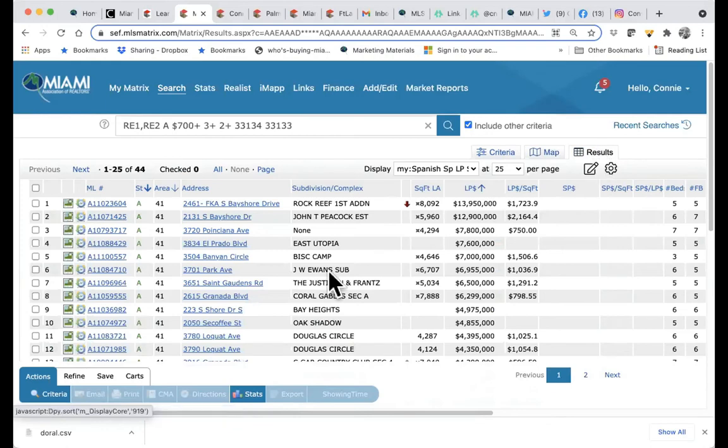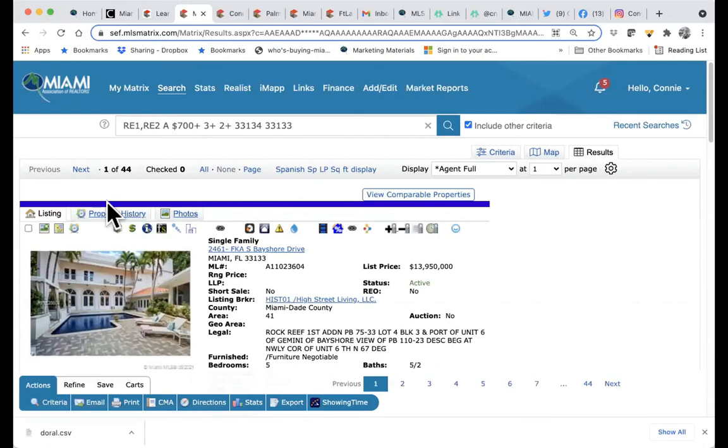Here you have the results grid. Here you have that by MLS number. You have the status, which is active, the area, the address, the subdivision, the square footage, and that little currency symbol in the front denotes that the information was brought in directly from the tax service, the listing price, and you have other items here. To look at a listing, you simply click on the MLS number.